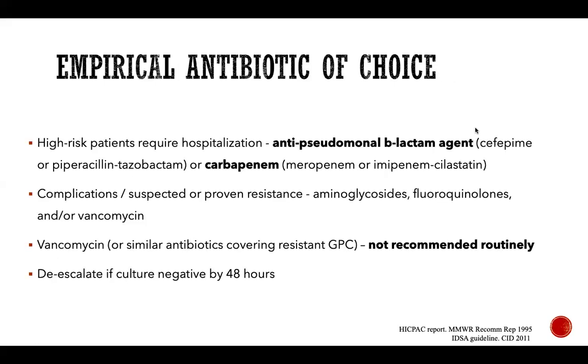Now, when you talk about the empirical antibiotic of choice in this group, high-risk patients who require hospitalization are usually recommended to receive anti-pseudomonal beta-lactam agents like cefepime and piperacillin tazobactam, or a carbapenem like meropenem and imipenem cilastatin. This is the recommendation as per IDSA guideline. If there is a complication, or you suspect or have proven a resistant pattern, then you consider adding an aminoglycoside, fluoroquinolones, or vancomycin.